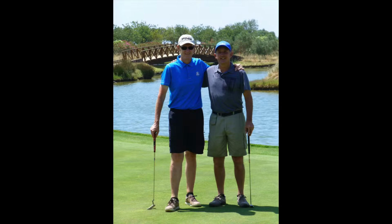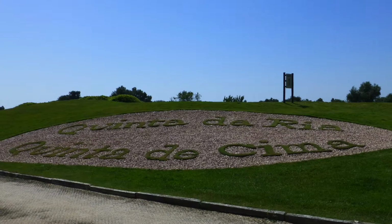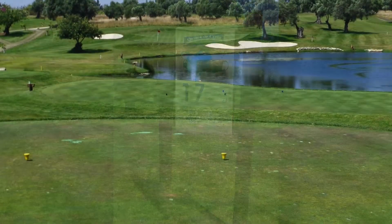We then crossed over to the Quinta da Cima course, which I would consider to be the harder of the two courses. Certainly it plays longer, with several holes from the back tees that require a long iron approach in order to reach the green in regulation.